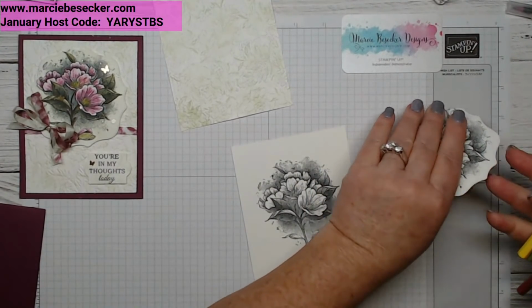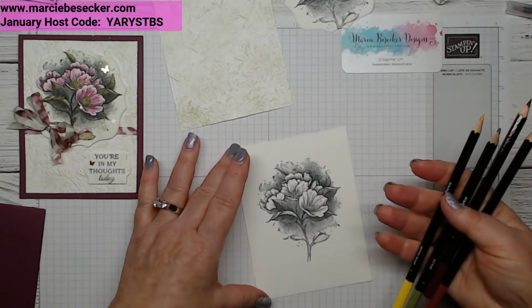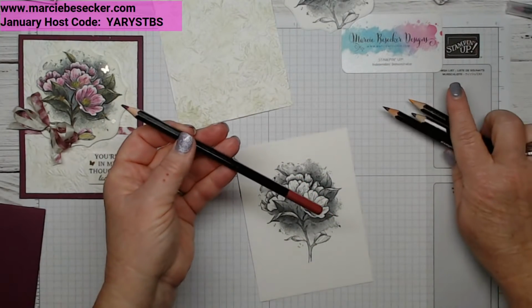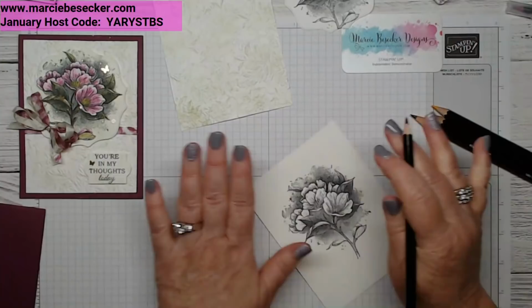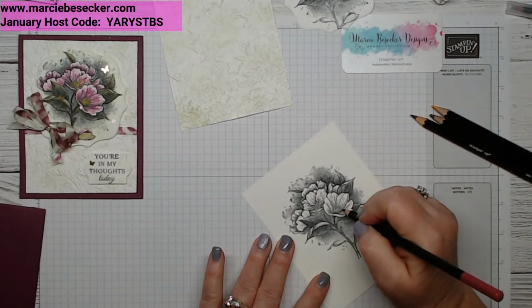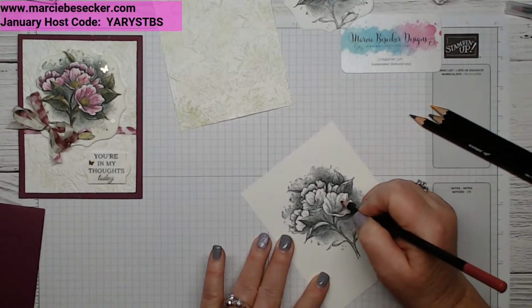Let me move this one out of the way. I'm trying not to touch the table. I don't want it to shake. Okay, so we're going to take Rich Razzleberry first. You don't have any water right now, just your pencils. So just go in and go with the shading. Go where the shading's at.